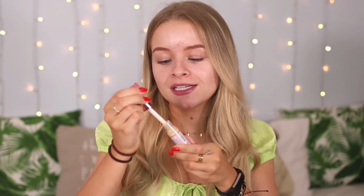With the concealer, it's the exact same as the original Conceal and Define concealer packaging. Oh my god, how many times did I just say concealer? Which I really like. It's got a really nice big doe foot applicator, very similar to the Tarte Shape Tape sort of design, but I love the original concealer. I use it every day anyway, but this one is just slightly more hydrating.